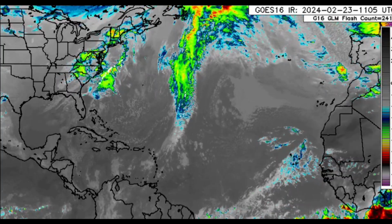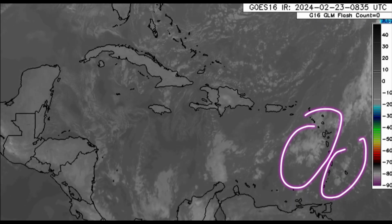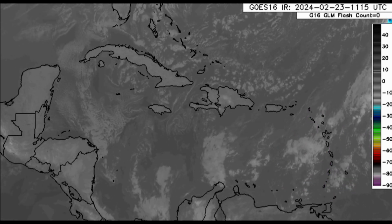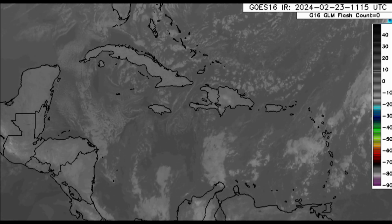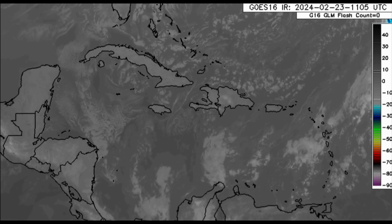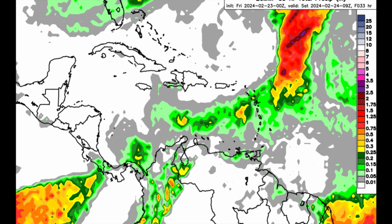So at a closer view here, we can see some of these clusters of clouds bringing some showers at times to parts of the Lesser Antilles. So areas such as Barbados, St. Vincent, Martinique at times. For some areas, there may be some downpours as we head throughout today. But elsewhere, there isn't a whole lot going on right now. And there's also a huge plume of Saharan dust out there. I'll be going to that update in a moment. But here we're looking at the rainfall forecast for today.